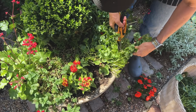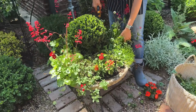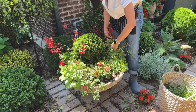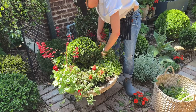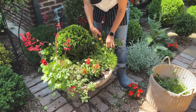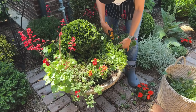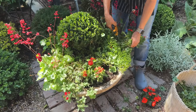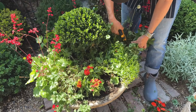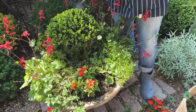So again, tough love here. I'm not taking it out. This is a perennial, and I'll leave it in the pot. I'm also being careful not to cut any of the blooms on the coral bell. But if some of your containers just don't look as nice and as fresh as they did when you first purchased them or you first planted them, then show them some tough love. Cut them back, way back.